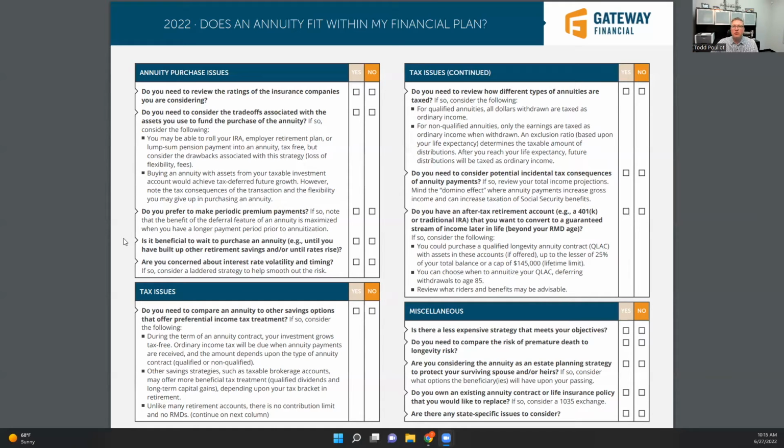Is it beneficial to wait to purchase an annuity until you've built up other retirement savings or until rates rise? And yes, we're seeing rates rise. I do remember the good old days of 8, 7, and 6% guaranteed, and we haven't had that in quite a long time. So here we are, back in a rising interest rate environment. Maybe those will come back. Concerned about volatility? Consider a laddered strategy to help you smooth out the risk.